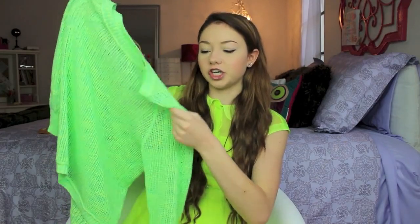I think I'm going to wear this on St. Patrick's Day because it's bright green and it's not a thick sweater. It's a very sheer sweater, so it's not going to be too warm or anything, and it's perfect for the springtime. So I love that.